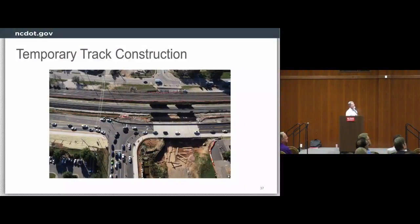All right, temporary track construction. This is what I was talking about a while ago. You can see it kind of makes sense. We've got the rails that are sitting down to the bottom. I don't know if you can tell the 4 dark corners right there. That's actually some sheet piling we had to put in. But you can see how we've got to widen Hillsborough Street out just a little bit more. But in order to stay away from some clear zones, we got to make sure that track has been moved back.